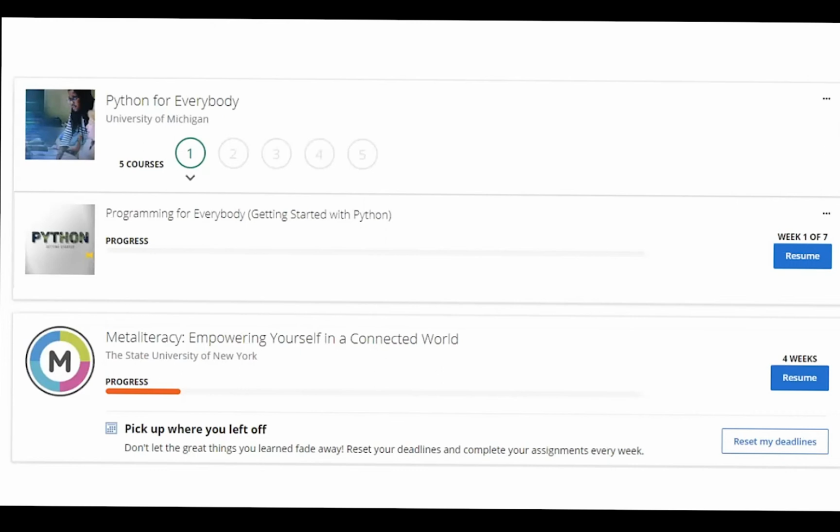Meta Literacy is a course that will take 5 weeks. Just move this because this is in the way. Okay. So you'll see Programming for Everybody is a 7-week course. So Python for Everybody is a 5-course specialization, and the first course in that specialization is 7 weeks long. And as far as the weeks go, it is self-paced. So technically you can work ahead. So if you have the time to do all of your work, you can do that. It has more to do with when instructors are going to be looking at your work and getting back to you.